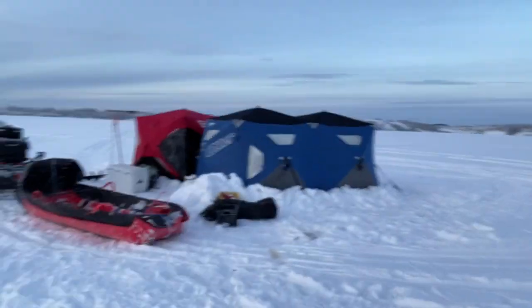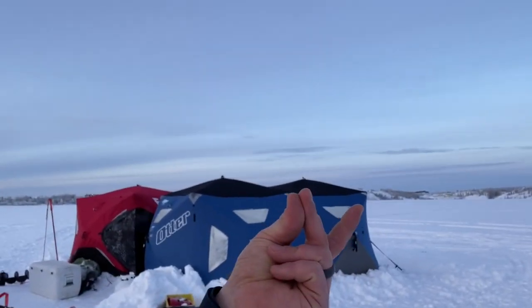Oh yeah, and it's minus 34, no big deal. I gotta make this thing go away. There, all packed up. It's only a bazillion minus degrees out. Stick your tongue on that sucker. Do it, I dare you. There it's stuck. It's gonna get stuck. Take my word for it.